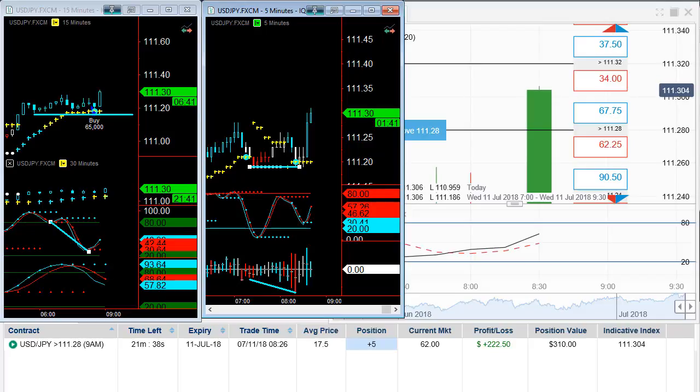Do sellers take control? Is it just people taking profit? That's what I'm trying to determine right now. See, it's going below zero again. You don't want it going below zero. Now, it can fluctuate intra-bar, which is why I'm trying to wait and see the final result of this price bar. It's going below zero again.